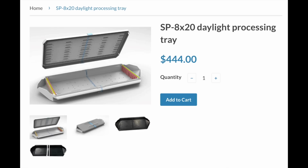But the 8x20 is now available for $444 US, so you can order it if you're one of those that shoots ultra large format. Also, you can put dividers and do, I think, two 8x10s and I think 5x7s. He said not 4x5s because that was just too crazy to have a ton of 4x5s in the tray.